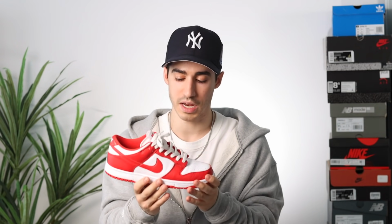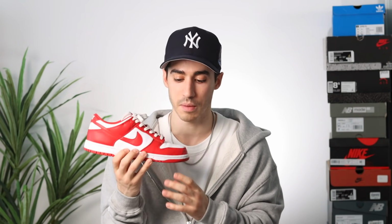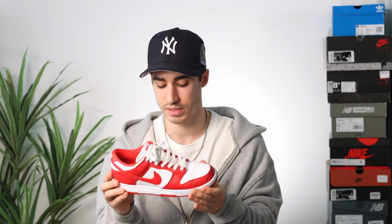And then last of the Dunks is the St. John's University red colorway. Quality on these is incredible. I love these. And I feel like I don't wear them enough, but it's obviously a pretty bright shoe, and a lot of people ask me to style these, and I have sporadically, but either way, glad to have these.